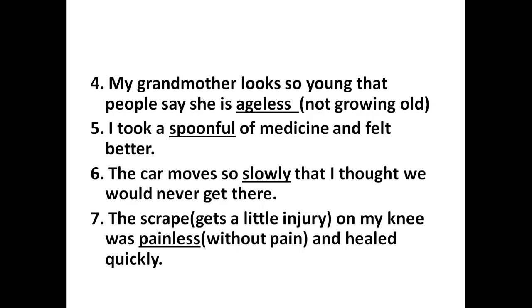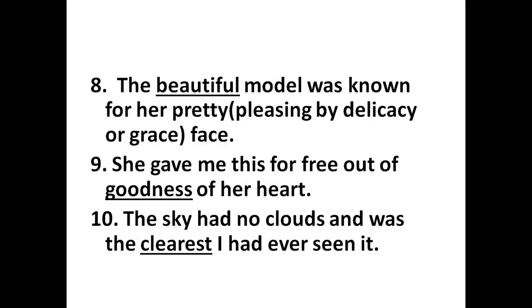Sentence number 7. The scrape on my knee was painless and healed quickly. So there are many meanings of scrape, but here it means a little injury. And painless, pain with suffix less, means without having pain. Sentence number 8. The beautiful model was known for her pretty face. For pretty, I have written a little note, pleasing by delicacy or grace. Something which pleases you or someone.